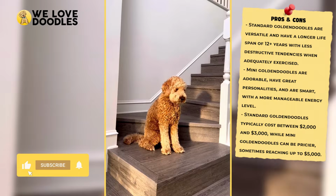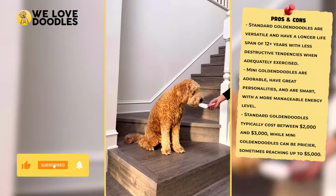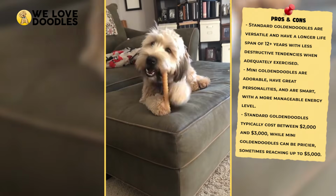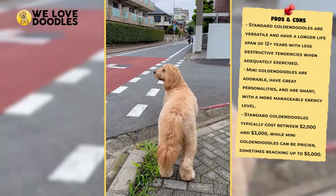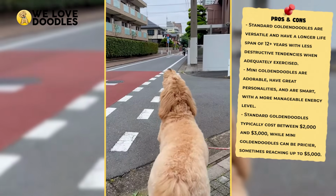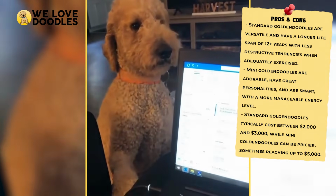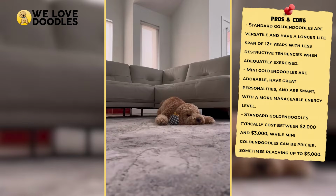Bigger Goldendoodles don't suffer from the same difficulties other medium to large dogs have, like a shortened lifespan or destructive tendencies. These dogs are bred to live 12 or more years, and they really only start to rip things up if they're feeling understimulated and aren't getting the exercise they need.